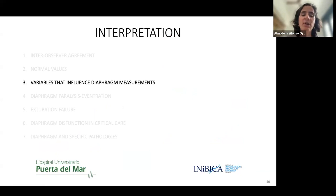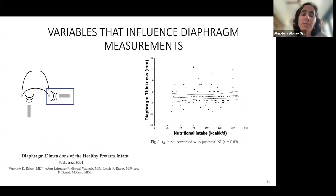And what variables can influence these measurements? Well, the first one we could think of is the amount of calories that we give to our patients. In this paper published in 2001, this group from the USA demonstrated that the thickness of the diaphragm is not related to the amount of calories that we give them. So yes, this is a muscle, but the thickness is not that related to the nutritional intake.